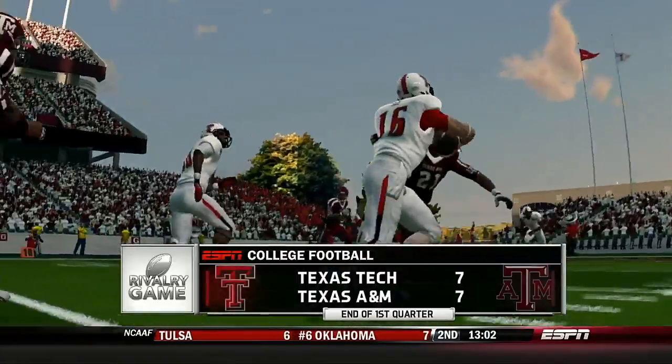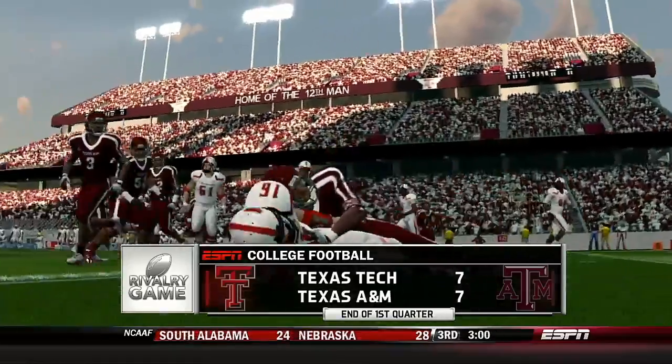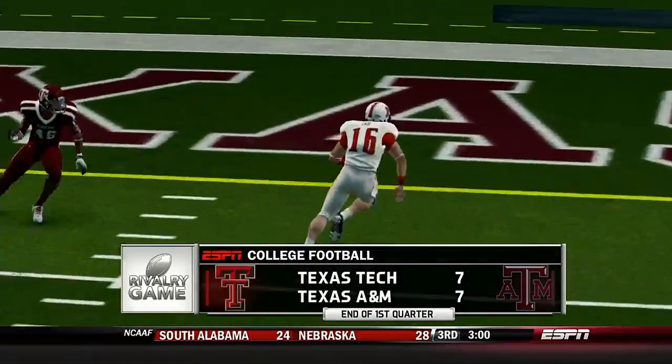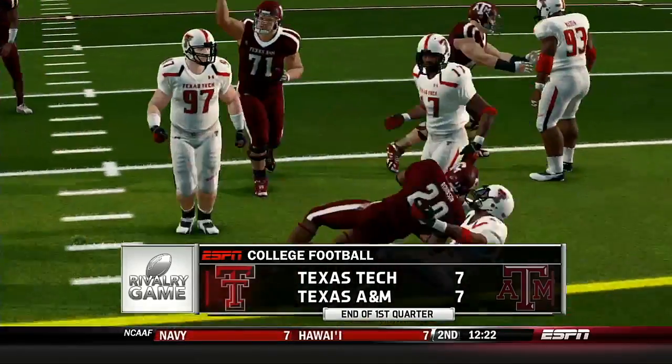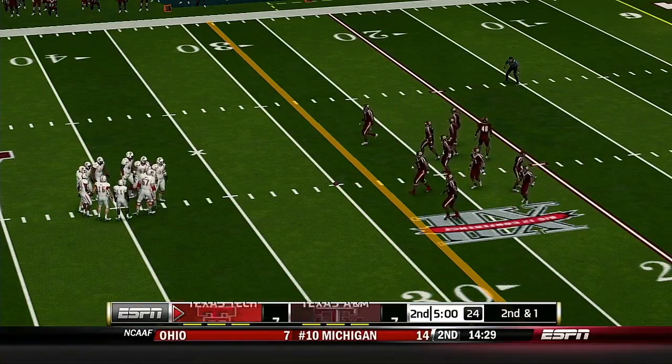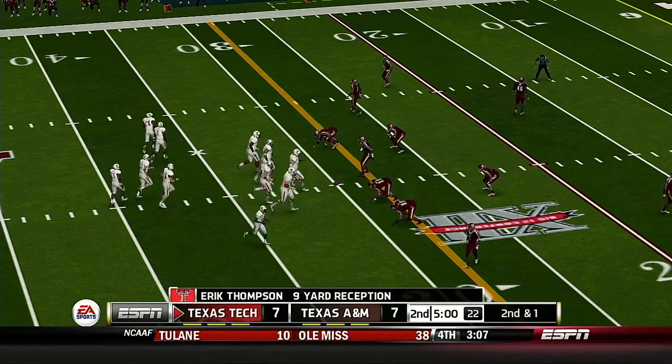We've played one. We're even at 7 in this one. We can only hope the second quarter is as good as the first. Tight ball game, folks.